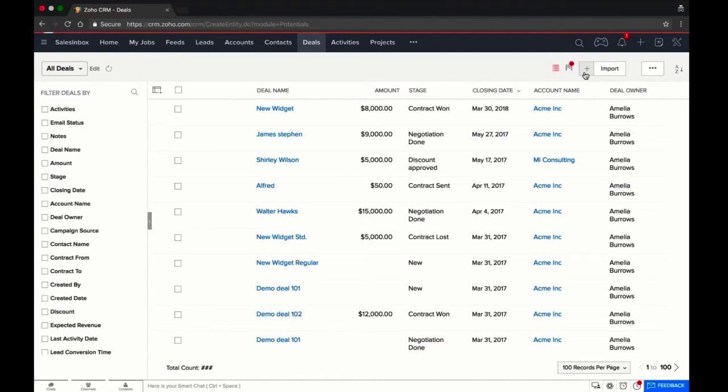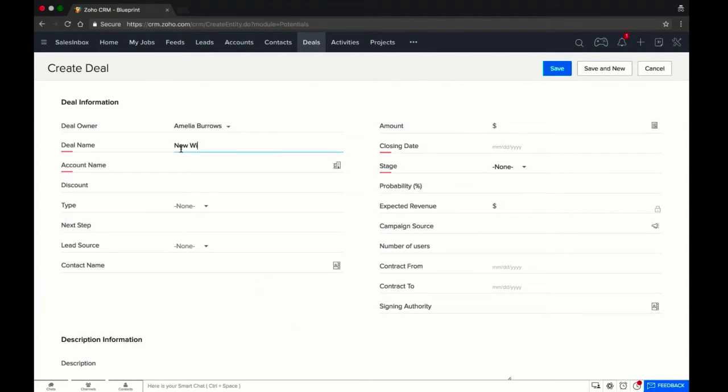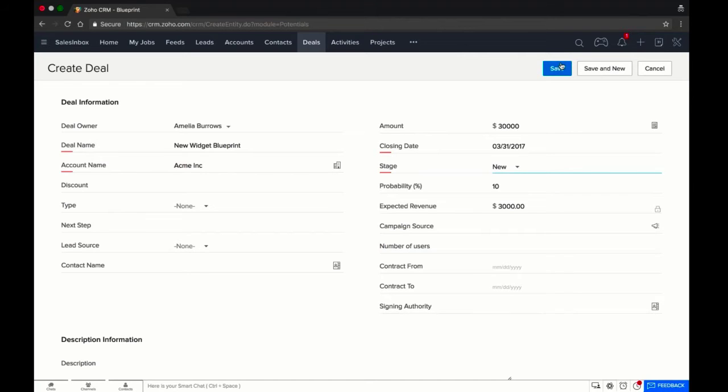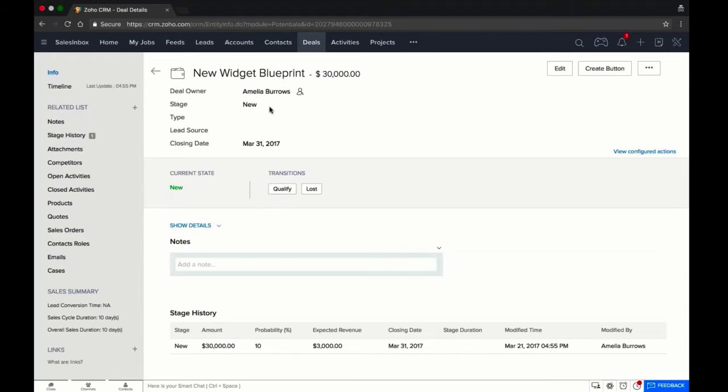Again, I go to creating a new deal, only this time I say new widget blueprint. I'm giving it a closing date and the stage of the deal is new. If you would have noticed, I can no longer edit the stage of this deal. It still stays in new. And you might have noticed the addition of this band that has the current state as new, and the transitions are either qualify or lost. So I can either lose this deal or qualify this deal.